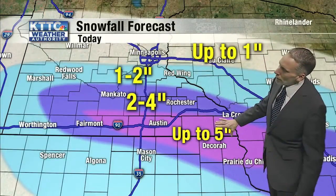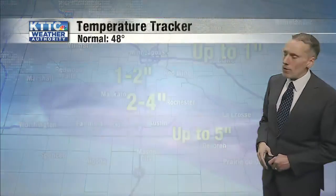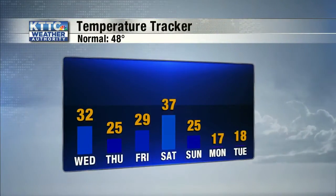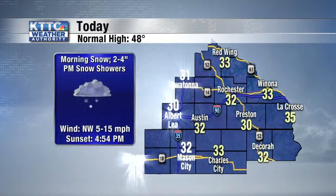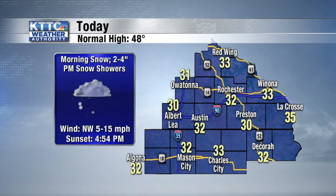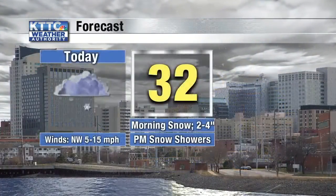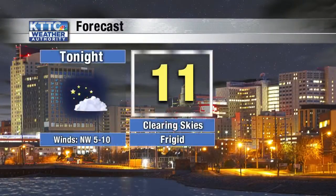Up to 5 inches in much of the area from Rochester Airport southward, otherwise 2 to 4 inches in most spots. Surrounding that winter weather advisory, 1 or 2 inches of snowfall around Mason City and some other spots. But look at those temperatures, way colder than average. 48 the seasonal high. We won't be as warm as 40 for the foreseeable future, maybe again this season, to be quite honest. 32 in Rochester today, 30 in Albert Lea, 33 in Charles City, with snow continuing for a few more hours, 2 to 4 inches, maybe 5-inch totals in a few spots.